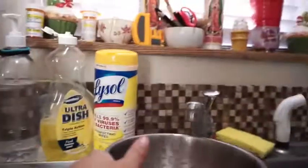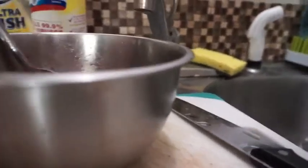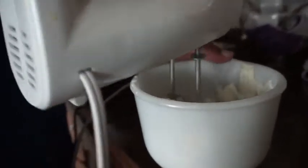To do this, we had strawberries, sugar, and then we mixed it together with the spoon. And then mix the cream cheese. So there we go. And this is our cream cheese we got. Almost done. We need to open another one right over here.